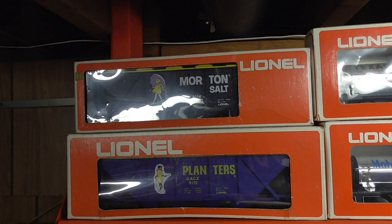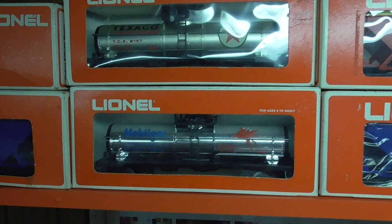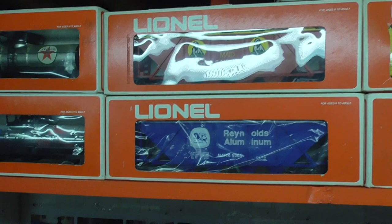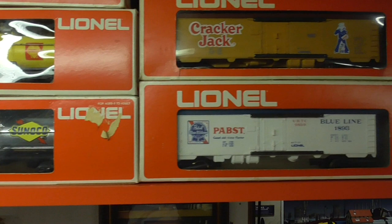All right, so people wanted to see a little bit of my collection here. So I'll just pan through here. You can see some of my Lionel MPC stuff. And I really loved the chrome plated tank cars that they did back then. I know it sounds like a broken record, but I was just attracted to the brilliant colors, the chrome plated tank cars, the billboard reefers.